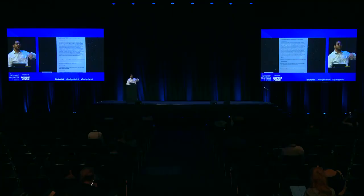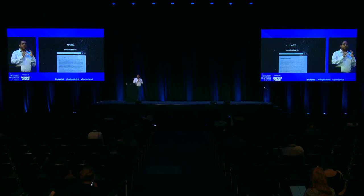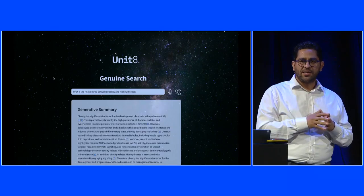You can click on one of the links, open it, take a look at the abstract. Click here. I will not click because of the screens, and then it will open the PubMed article. You can read it just to be sure if that piece of information is correct or not. So take-home message about this demo, you can do question answering on top of your data.